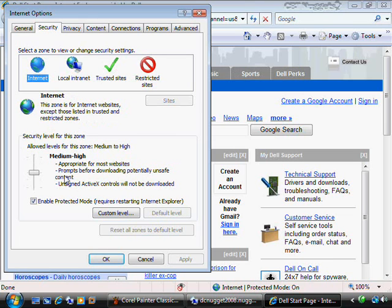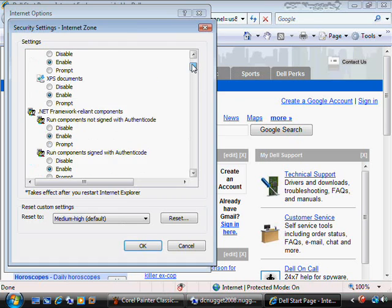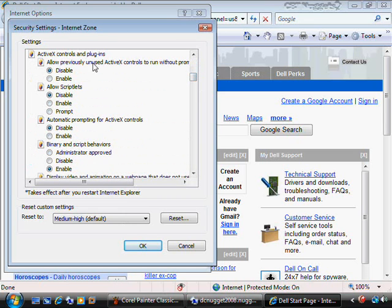Okay, and that's just kind of a one-size-fits-all to begin with, and then we can customize that further by going to the custom level that you see down here. Now, as it relates to the opt-in item, what we're going to do there is to address the ActiveX controls and plugins.